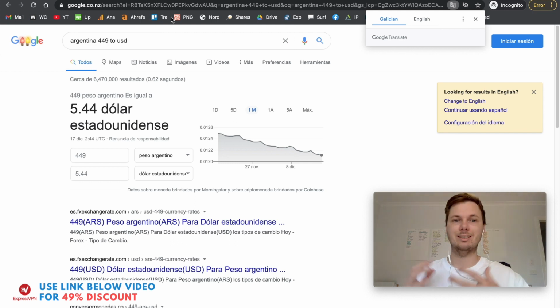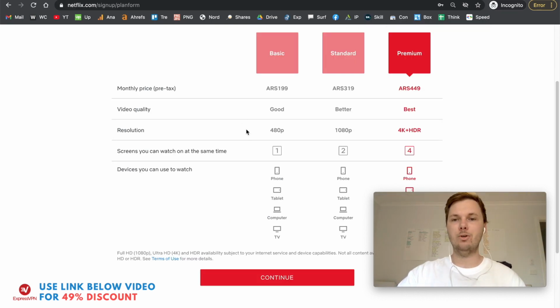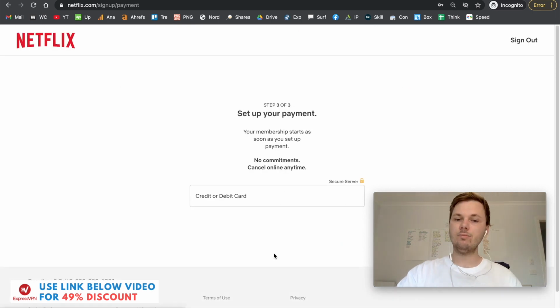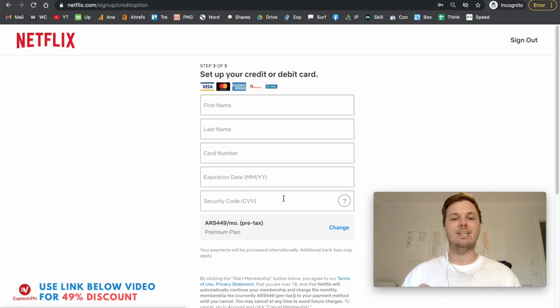It's just insanely cheap, especially when you compare it to, say, US, Canada, UK, and Australia. So if I select the premium plan, I can then press continue. And this will take me to the payment method. And the really awesome thing about signing up for the Argentinian Netflix is it actually doesn't ask you for your address.